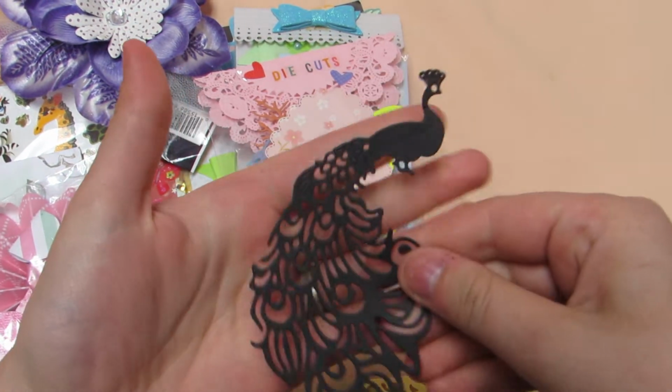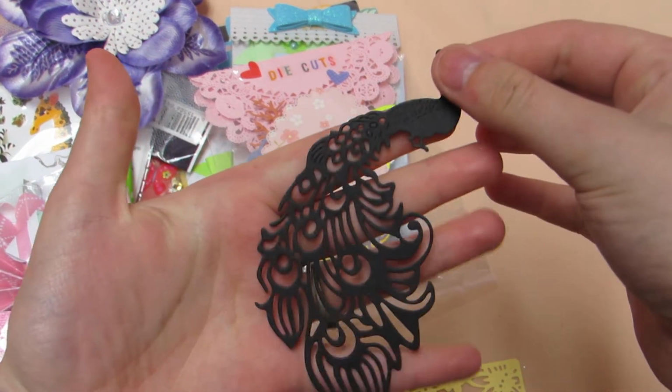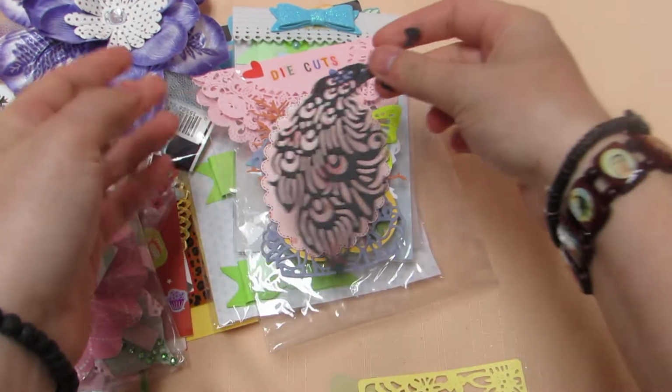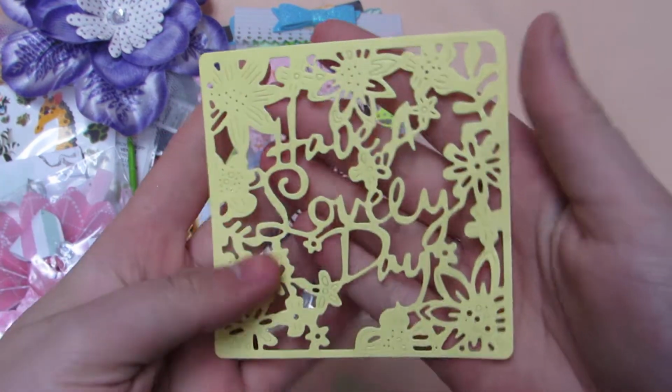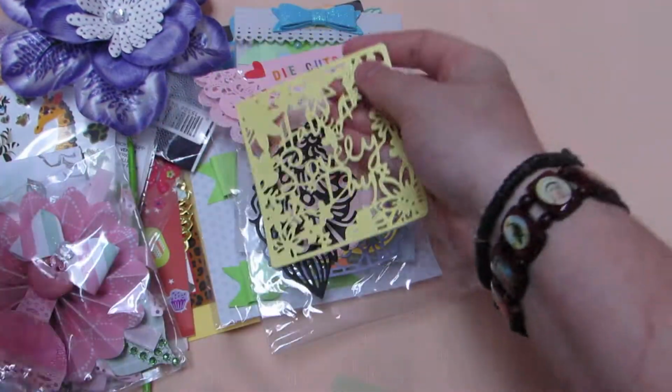Look at this one. Look at the peacock. Look how gorgeous that is. Oh my gosh. And then there's this one that says, have a lovely day. That will be pretty for like a shaker for a card.